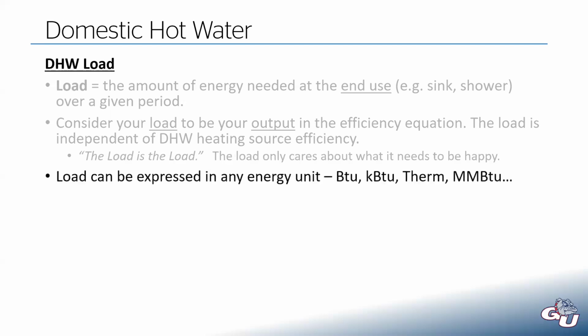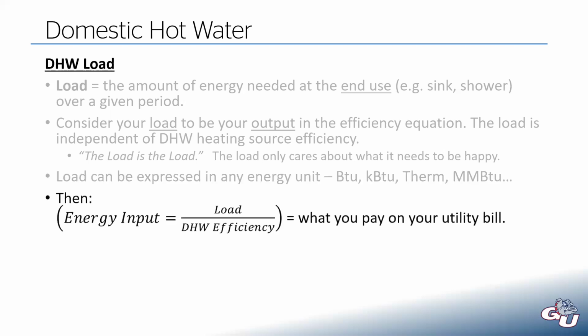You can express the load in any energy unit: BTU, kBTU, therm, MMBTU. It's very common to express it in terms of therms because that is what is most commonly billed by the utility companies. And then our energy input, what we actually pay for from the utility, is our load divided by whatever the efficiency of our heater is. And I'll run through an example on that.